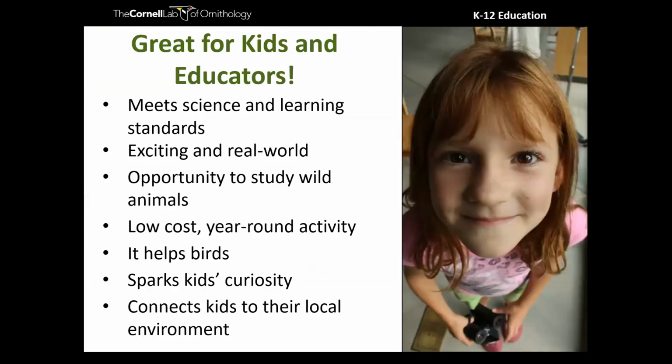So as educators and folks working with kids, participating in the Great Backyard Bird Count or citizen science projects can really help us meet our science and learning standards. It's a really fun, exciting real-world opportunity to put skills into practice. It's an opportunity to study wild animals around you. It's pretty low cost. There's usually projects of all different kinds going on around the year. And it has the potential to spark kids' curiosity and help them build a lifelong interest in their local environment.